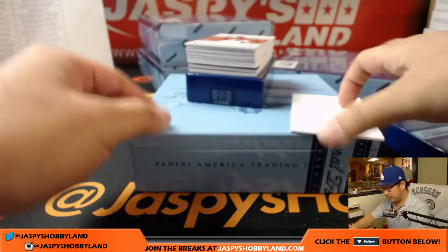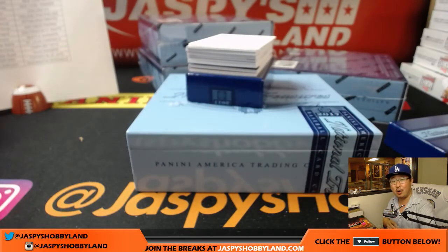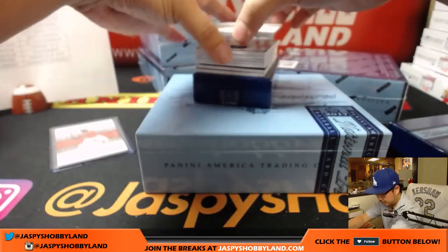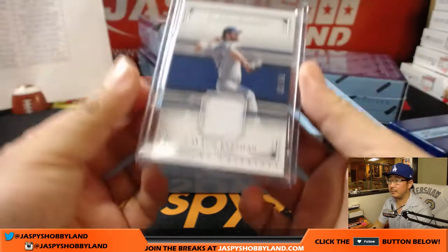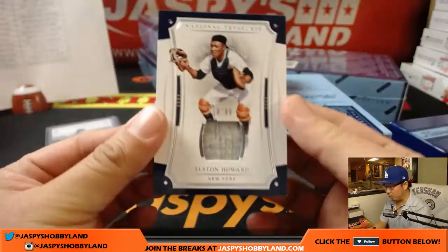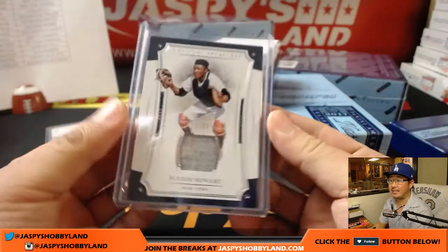Use this blank card right here to slow play some of the hits. We're going to start off with Marcell Ozuna, 89 out of 99 for the Marlins. Marlins were last spot mojo. They're already on the board. Nice one for Matt. We got Clayton Kershaw, 85 out of 99, for my Dodgers. Then we've got Elston Howard for the Bronx Bombers, 10 out of 99. That's one for the Yankees. That'll go to Jason Debney.